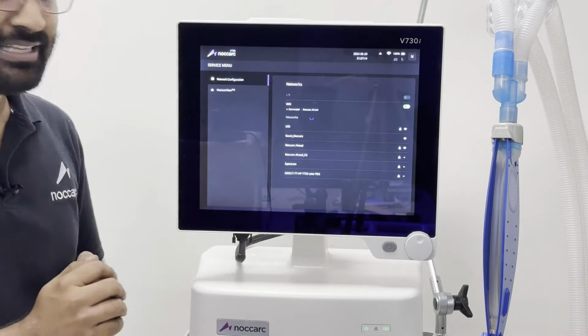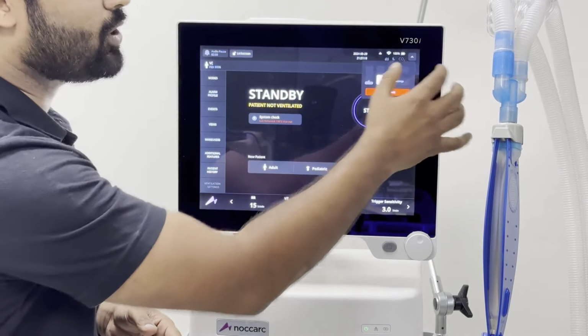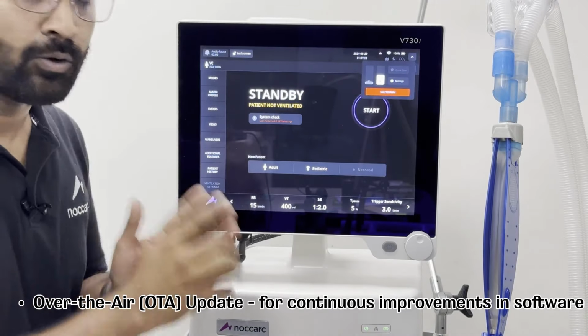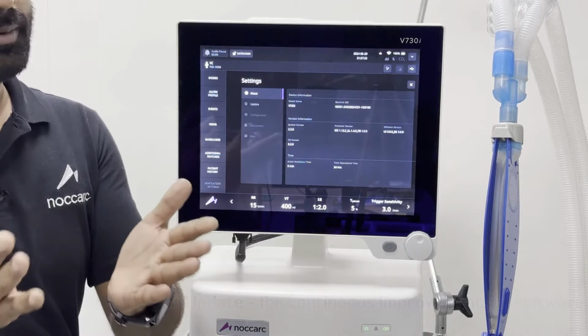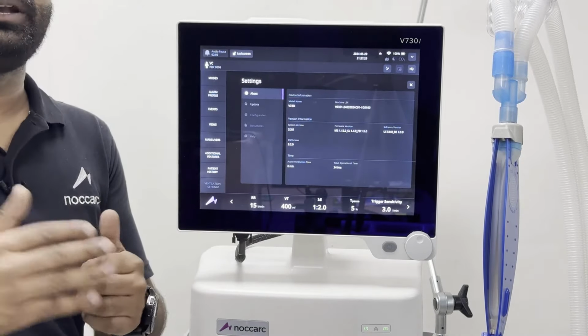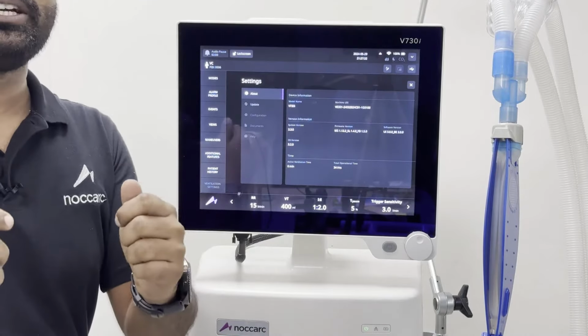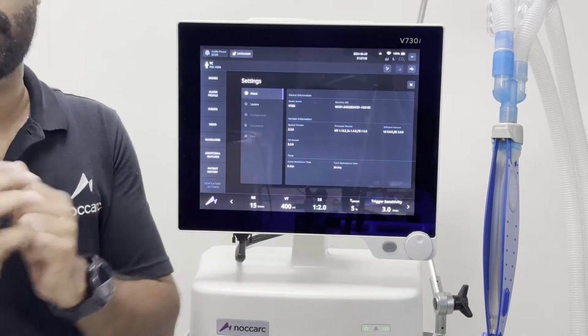Now, one of the unique things available in Noccarc is the OTA feature, which is only available in ventilators globally in the Noccarc 730i, and is similar to what you have in your mobile phones and laptops. For example, if you are using your mobile phone or a laptop for 4 to 5 years, you use it because they get continuous software updates which make it relevant to the current requirement.